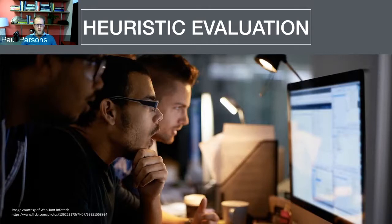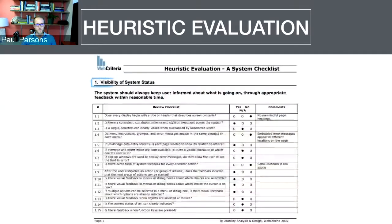Typically, the way that it looks is that we could have a set of heuristics. So these are sort of rules of thumb, principles, and we're evaluating the site based on those heuristics. And so here's an example of a worksheet that an evaluator would use. It's basically a checklist. And so you see one heuristic or principle that's noted at the top here, which is called visibility of system status. And that means that the system should always tell the user what's going on, basically.